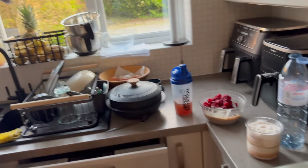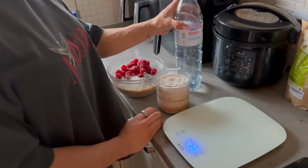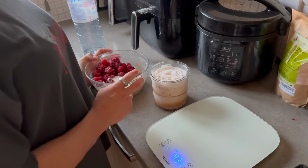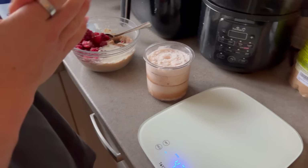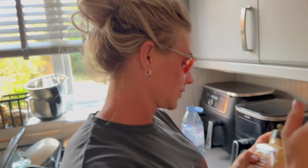What do we have here? Ninja Creamy, my oats. Shows the end product. Is that yogurt or Ninja Creamy? Did you put yogurt inside it? Yeah, my phage. Got half my phage in there and then half in there. Very nice. And the finishing touch.